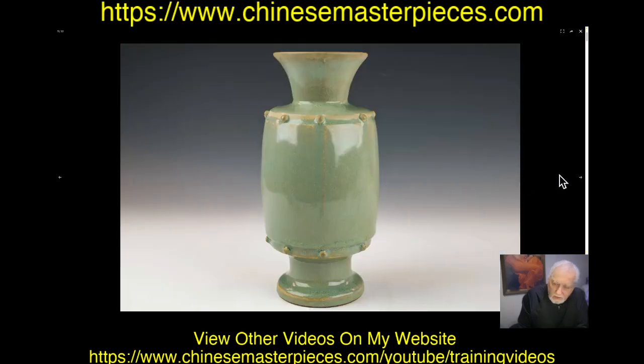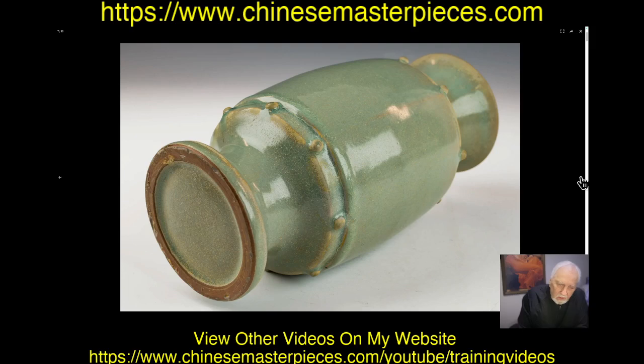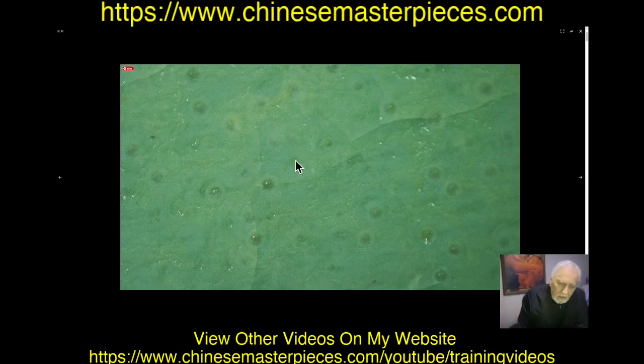Now here's another piece, and if you can see the crackle, whichever you're watching this on, they all have similar crackle to them. And here's a close up of the glaze, and you can see the tiny specks of blue agate that was put into the glaze. So they did crush the agate up, and you can see the agate in the glaze very easily.